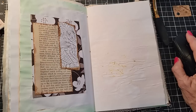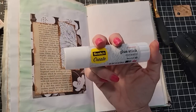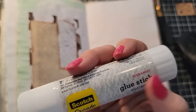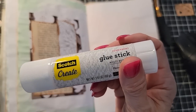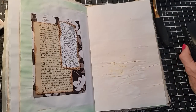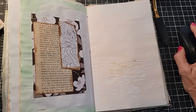I haven't had that problem, Karen. With the Scotch-Crate glue stick, I've had good luck with it. I have had the problem with other glue sticks, and that's why I stick with this one, because the stuff seems to stick. It's a permanent glue stick, not a temporary one. Watch out, there are some temporary glue sticks out there. Make sure you're not using one of those. Repositionable, they call them. Just make sure you're using the right one, but that's a good one. I like it, but there's a million of them out there. A lot of people like Uhu, or whatever it's called. Nobody can pronounce it.